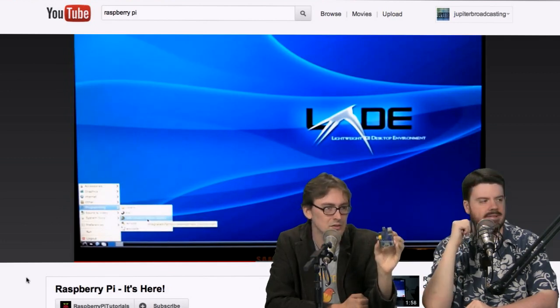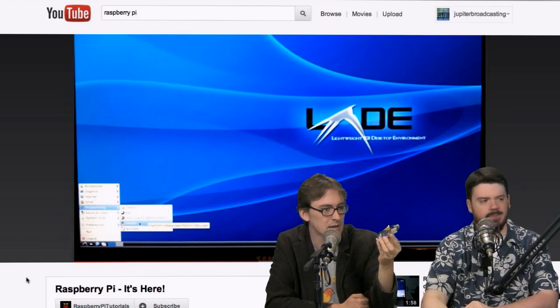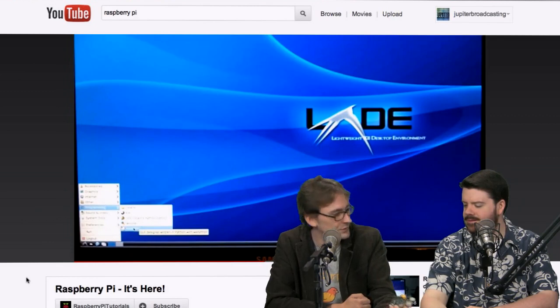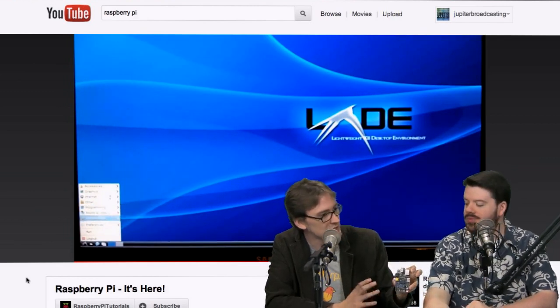Throwing on the default stock Debian Squeeze, which ships with LXDE, which is very lightweight. I think the Midori web browser ships with it by default, which is a great lightweight choice. It all works pretty well. It's like using an old netbook, like the original Eee PCs that shipped. It's not terribly fast, but it's fast enough for day-to-day computing purposes.